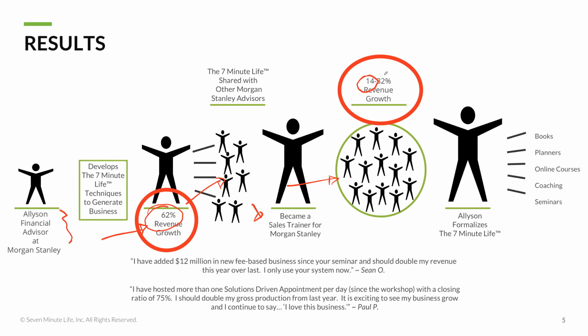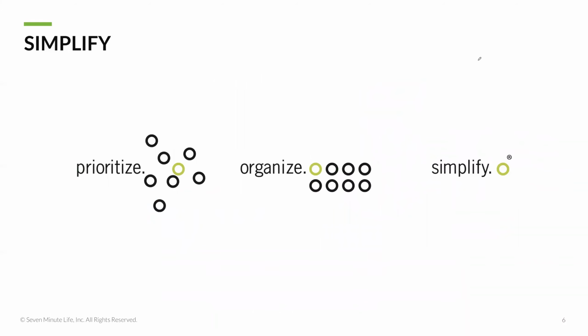But the people that truly took time to put a stake in the ground and say, I'm going to take 7 minutes to plan out my day, I'm going to create some kind of framework about knowing how to do that, business is really impacted. So it's not just about personal things. It's also about how you can truly grow your business. But that's not really what we're going to talk about today.